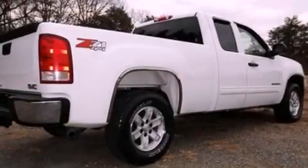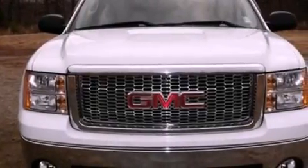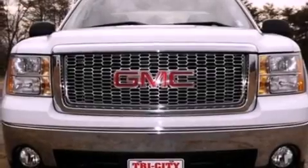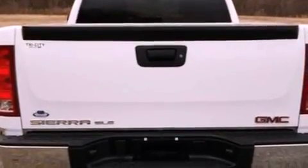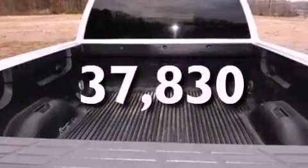All of the following features are included: commercial-free satellite radio, a double wishbone independent front suspension, a low tire pressure indicator, automatic locking wheel hubs, 17-inch wheels, an engine immobilizer theft deterrent system, chrome bumpers, OnStar, front and rear reading lights, and this vehicle has fewer than 38,000 miles on the odometer.